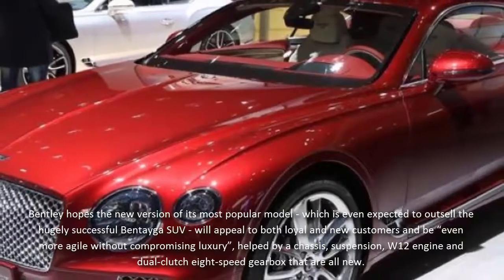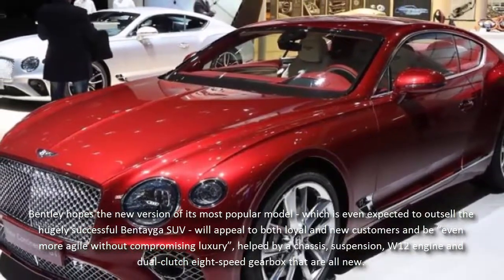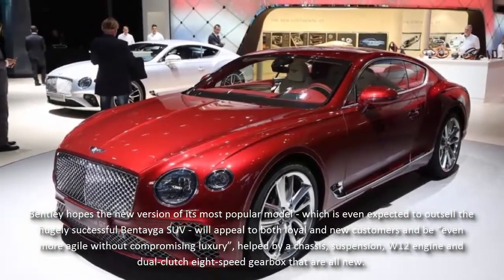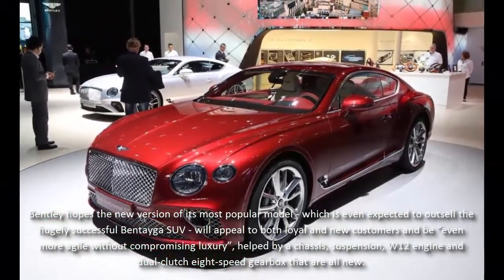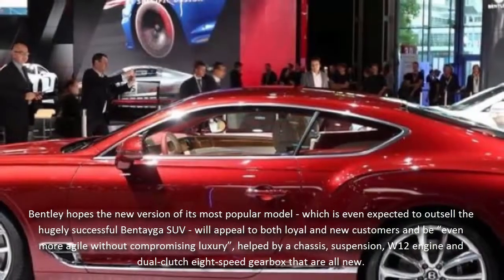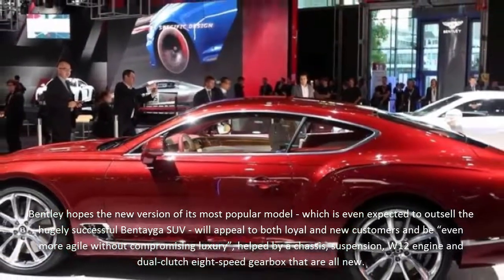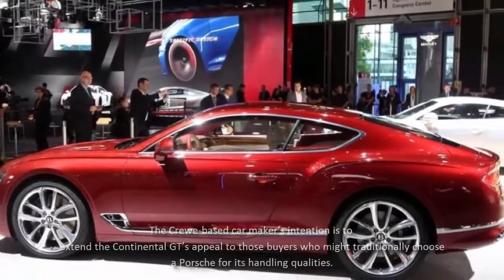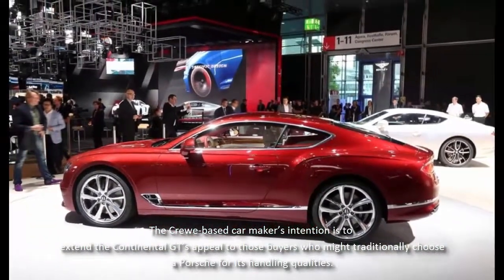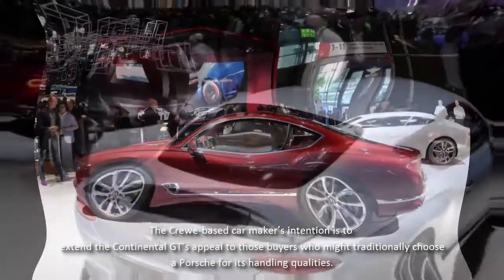Bentley hopes the new version of its most popular model, which is even expected to outsell the hugely successful Bentayga SUV, will appeal to both loyal and new customers and be even more agile without compromising luxury, helped by a chassis, suspension, W12 engine and dual-clutch 8-speed gearbox that are all new. The Crewe-based car maker's intention is to extend the Continental GT's appeal to those buyers who might traditionally choose a Porsche for its handling qualities.